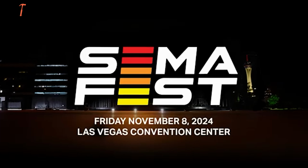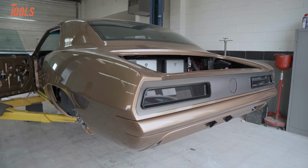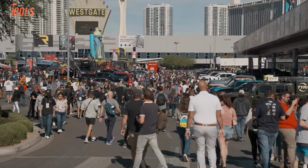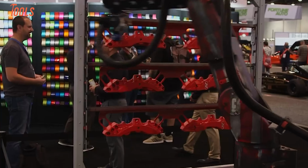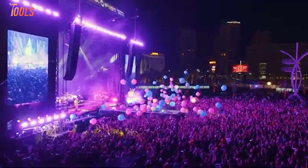The SEMA Show 2024 has officially concluded, and it brought with it an impressive lineup of new tools and technologies for the automotive world. This year saw over 2,400 exhibitors from more than 140 countries, showcasing products that push the limits in performance, design, and innovation. So, excited to know what new tools we have from the SEMA Show 2024?